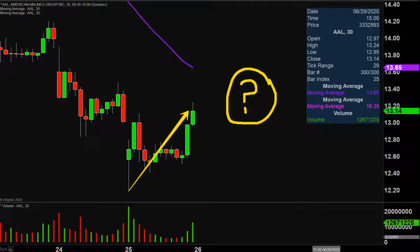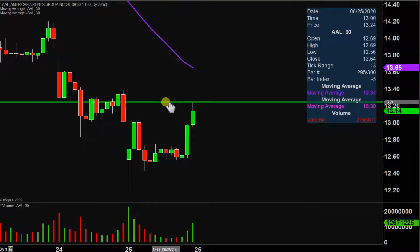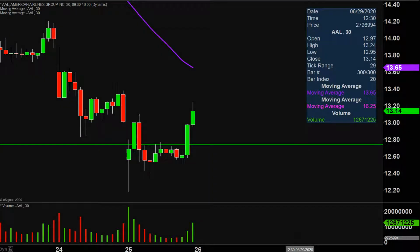The main level that stands out to me that'll need to be watched going forward, like I said, nothing fancy or complicated behind any of this, but for me, it's all about $12.75. Why is $12.75 important? I'm not saying this is what's going to actually happen, but just for explanation purposes, let's say the price comes down to $12.75 and then just continues on down.